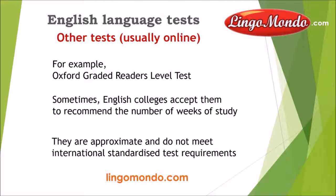But again, they are approximate and they do not meet international standardized English language test requirements. So for some purposes, they are okay, but they're not as widely recognized, of course, as standardized language tests.